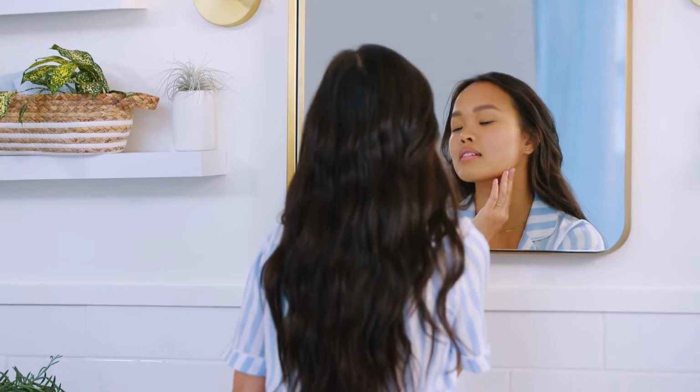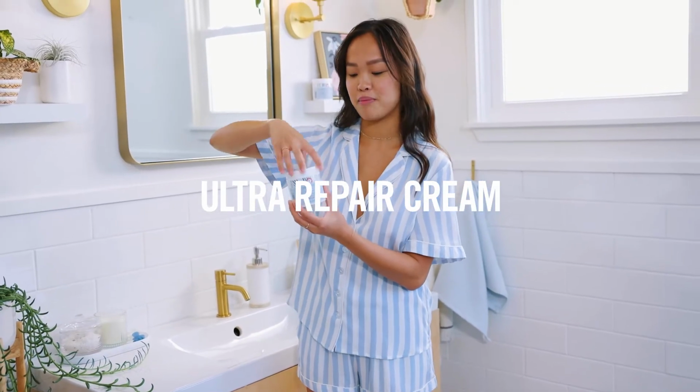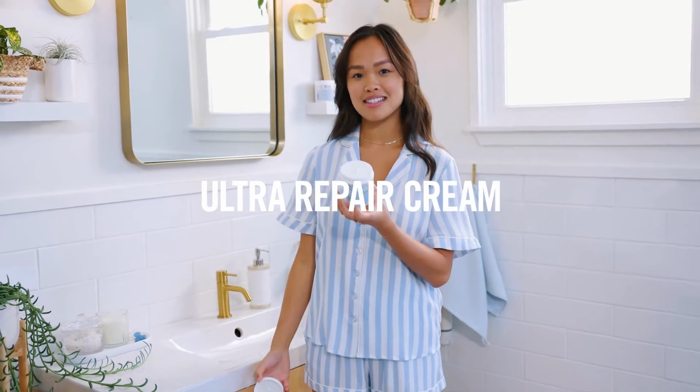Hi, my name is Janice and I struggle with dry skin. I tend to get eczema around my eye area and it's really uncomfortable for me. Today I'm going to be highlighting my favorite product from First Aid Beauty, the Ultra Repair Cream. Let me show you why I'm obsessed.